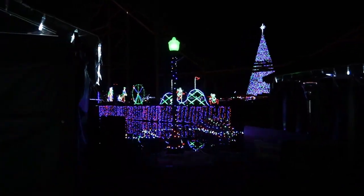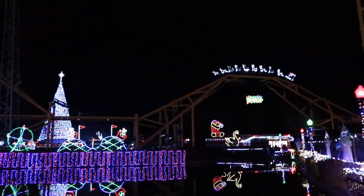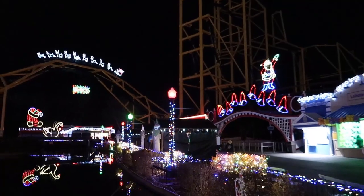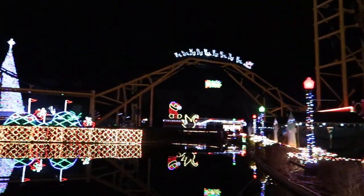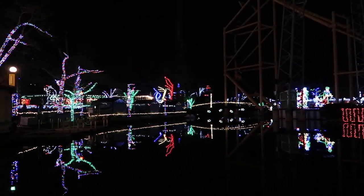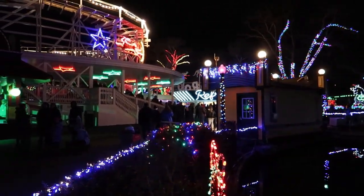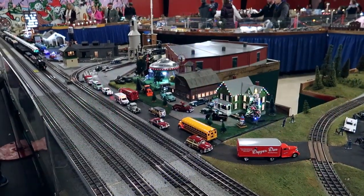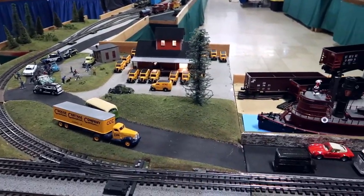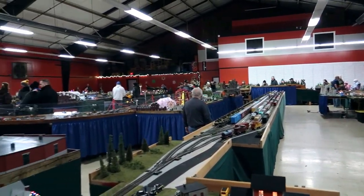That's fun, though. We'll walk up to the lake and we'll look at that. That's cool. Like Santa and the reindeers on top of the track. There's Santa waving at us. Look at the choo-choo trains. This looks super fun and it is a huge display. Yeah, it goes way back there and way around there and way over there.